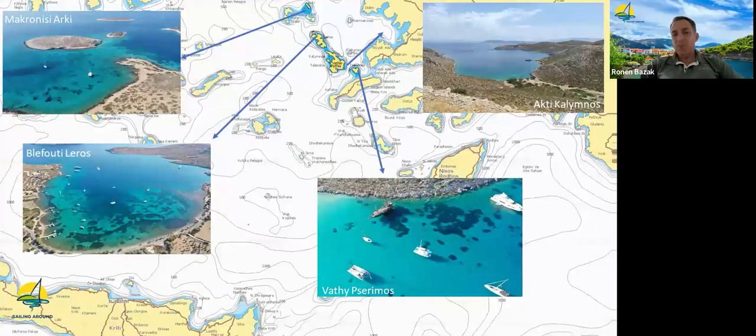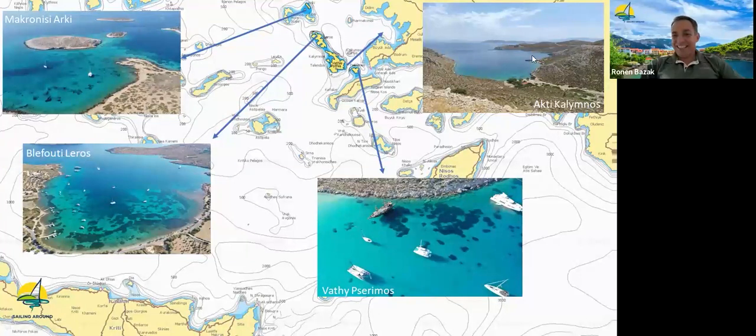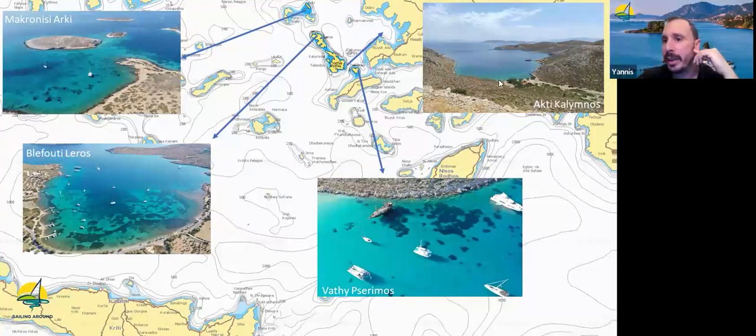Sorry, summertime. I have to change my clock settings. So during summertime, it's going to be very, very busy. Still not as busy as other areas of Greece, but the Dodecanese have started to gain popularity as well during the last couple of years. So you need enough space to be safe and sound and spend your night without wondering about dragging or whatever.